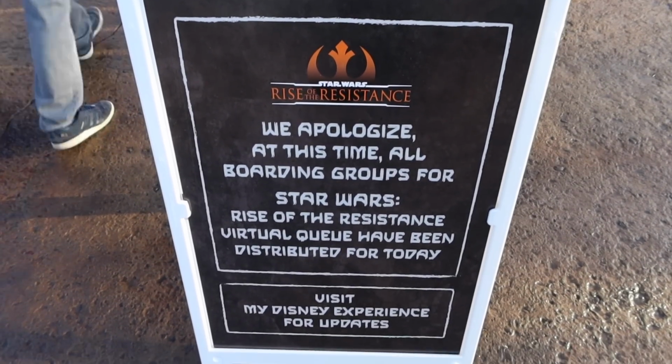8:30 on the dot. They are full of boarding groups for the day. However, I just asked the cast member exactly what time they stop boarding for the day, and he said right at 8:30, which is 8:33 right now. But he kind of hinted, you can keep trying. So, are they going to release more boarding groups throughout the day? He didn't say yes or no.